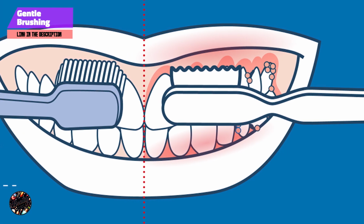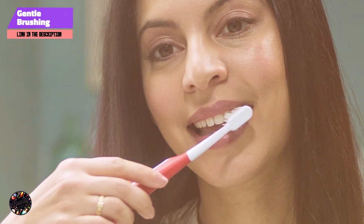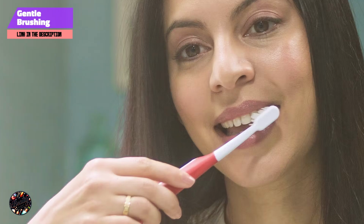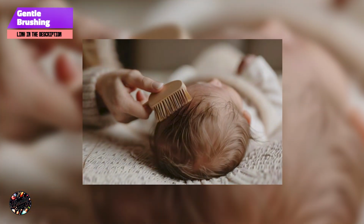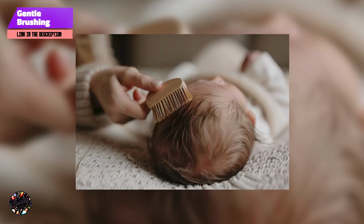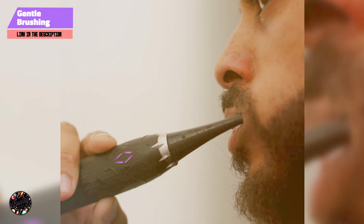Benefits and usage: brushing distributes your scalp's natural oils evenly, adding shine and promoting healthy growth. Start at the ends and work your way up to prevent pulling. For wet hair, always use a wide-tooth comb or a specialized wet brush to avoid snapping strands.